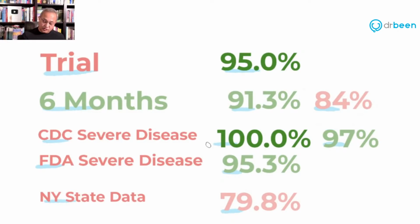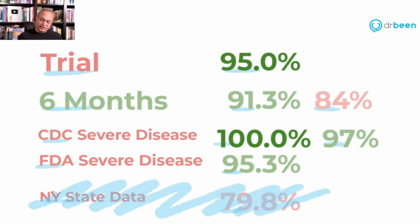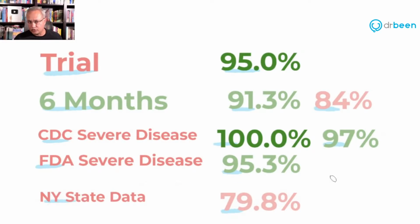And again, during the trials, the CDC severe case definition, and I remember talking about this in the Pfizer discussion earlier, 100% efficacy was observed. FDA severe case definition was 95.3% efficacy. This study that was done for 6 months and after found the efficacy against severe disease to be 97%, regardless of the CDC or FDA definition. New York State had released their data and they saw the efficacy to be 79.8%. So, one of the studies from New York.